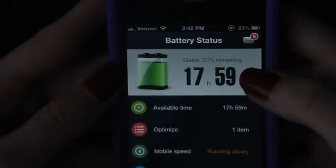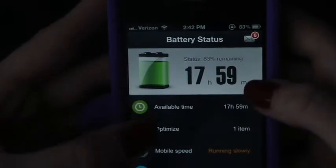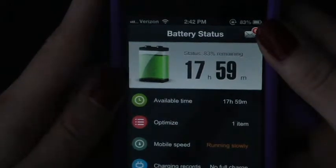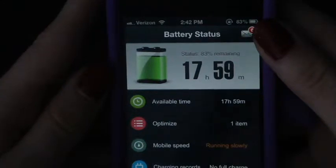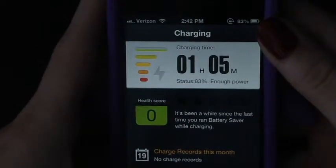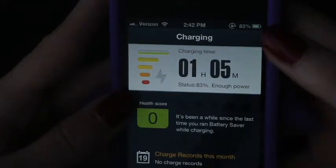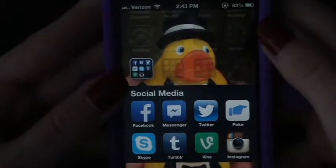And again, this time is pretty accurate, not right on spot, but pretty accurate. And if you have an app up, it can tell you this is making your battery die faster, so remove it when you can. And then you can hook it up when you charge it, and it'll tell you if you charged it the correct way. Little tip, as soon as your phone gets to 100%, take it out of the charger, and that'll make it last longer.